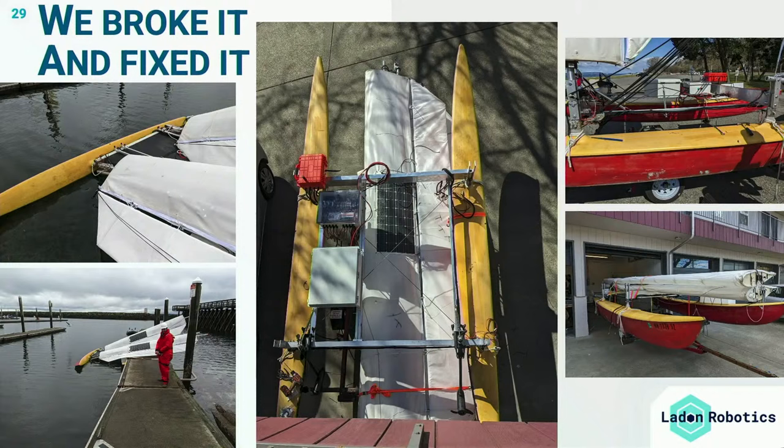So a Hobie Cat's frame is held together with these cast aluminum pieces at the corners. And they probably weren't a great casting in 1973 when they were new. And we made them worse by drilling big holes in them so we had somewhere to step the wings.